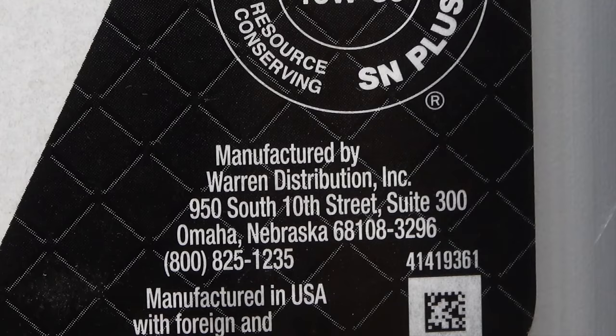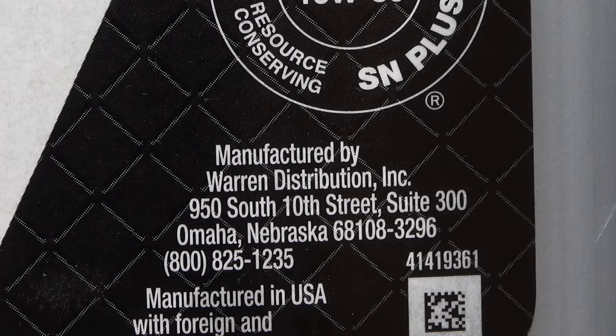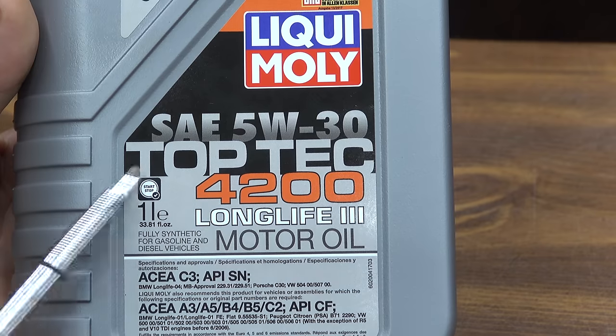So who packages the oil for Amazon? Warren Distribution, a company located in Omaha, Nebraska that's been in business since 1922. Having been in business for nearly 100 years, they've survived the test of time, but can their low-priced oil outperform a premium-priced brand like Liqui Moly? Well, we're about to find out.